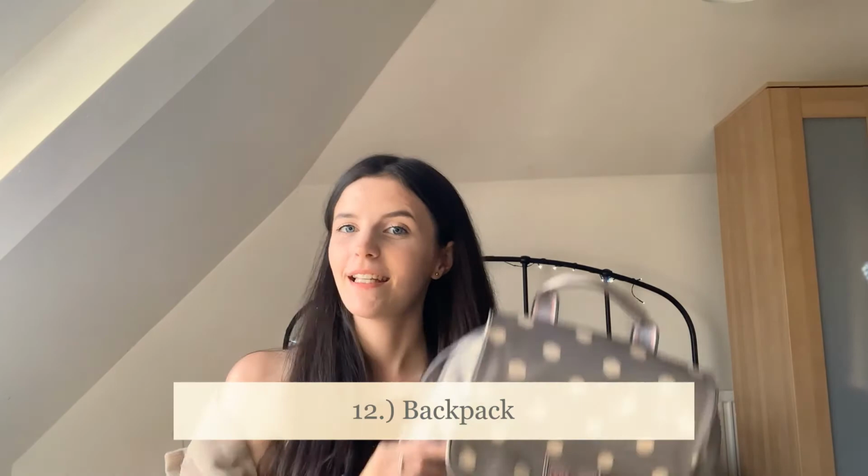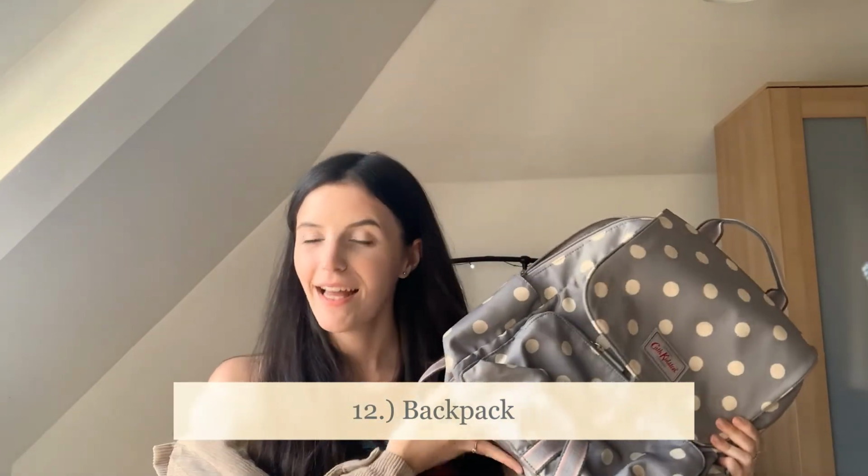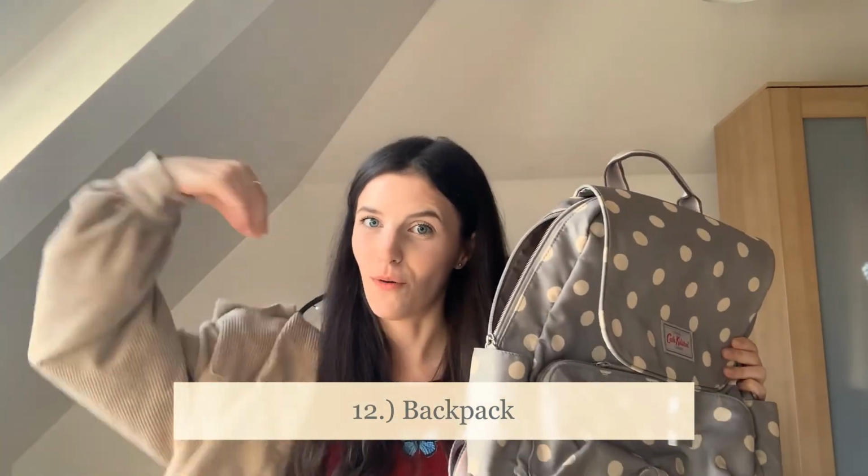Finally is my bag. Everyone's going to need a bag. That's quite an obvious one, not really a tip, but this bag especially I think is really great. This one's a Cath Kidston one. Definitely not the cheapest, but they do have quite a few sales. But I love this one so much because it has a section inside especially for your laptop, and it keeps it really protected and dry.